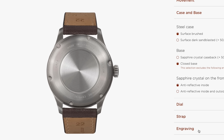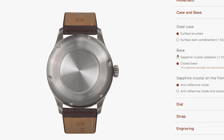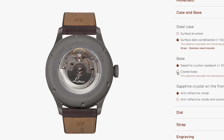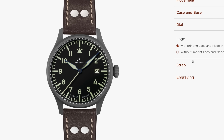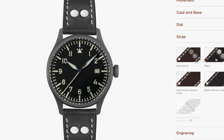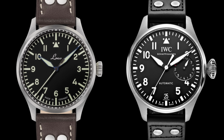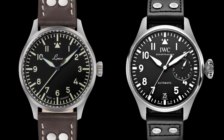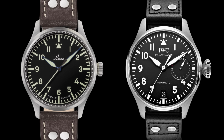Yeah, you can choose if you want the logo or not the logo. Basically, it's all up for grabs. You can customize it to however you like. And I think that's really, really cool. You've got to keep an eye on the price though, because what you choose will maybe add. Yeah. You chuck in some floor mats and a full tank of gas, and you'll be spending a little bit more than you originally intended, but still a lot less than a big pilot. Yeah, that's loads of fun, isn't it? And you're getting the unmistakable German clarity of an IWC pilot's watch there with that Laco.